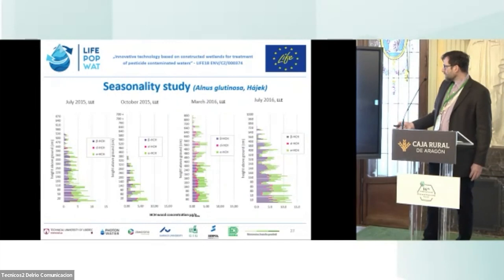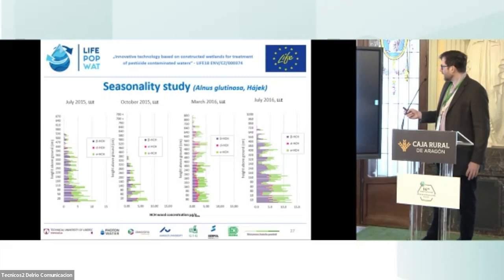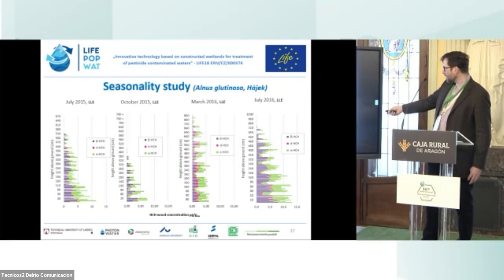These data illustrate the seasonality. So HCH are not stable within the tree biomass, and we can see that there are some minimum concentrations during the winter season when there is no evapotranspiration and no uptake of contaminated water. So the maximums of HCH in trees are present during spring and summer season. And again, you can see that with the height of the trees, the concentration decreases, right?